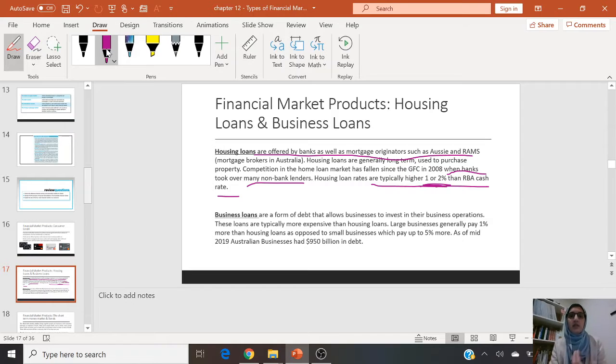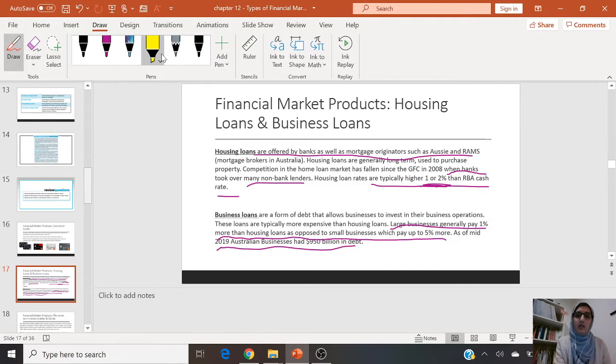Anyway, then we have business loans. It's very similar to housing loans. They're basically just loans to run businesses. They're a type of debt that allows businesses to invest in their business operations. These loans are typically more expensive than housing loans. Large businesses generally pay 1% more than housing loans, as opposed to small businesses, which pay up to 5%. As of mid-2019, Australian businesses had 950 billion in debt. However, I'm pretty sure that's increased now because of the coronavirus.